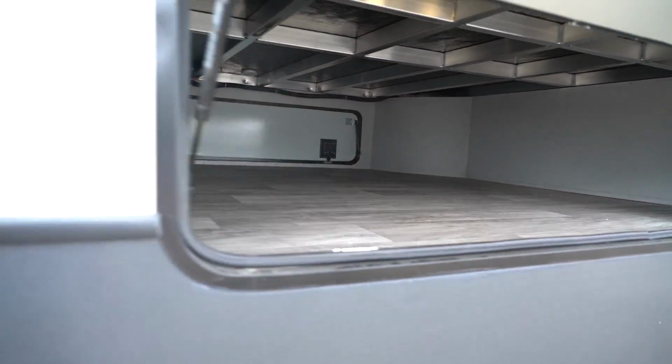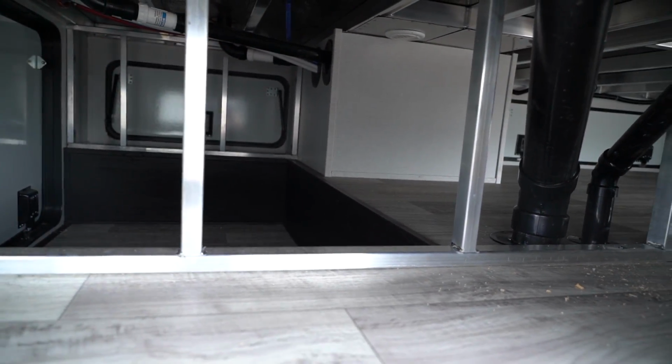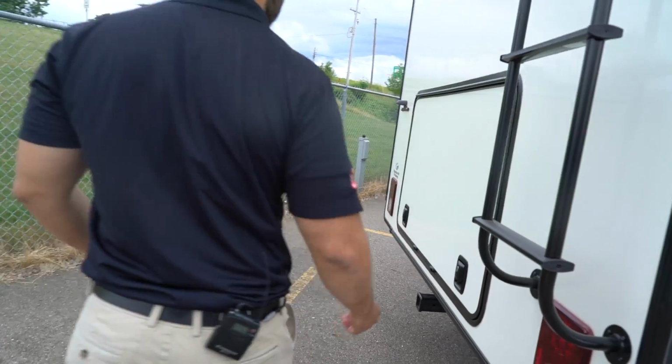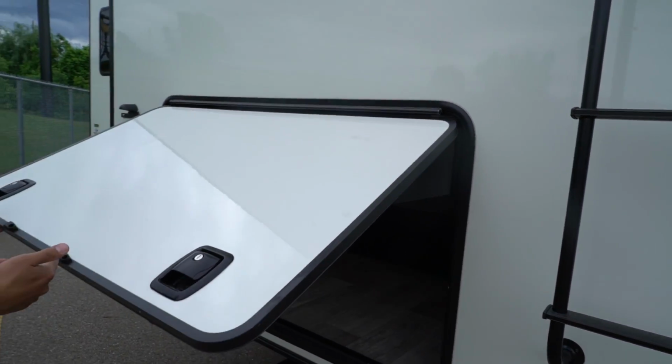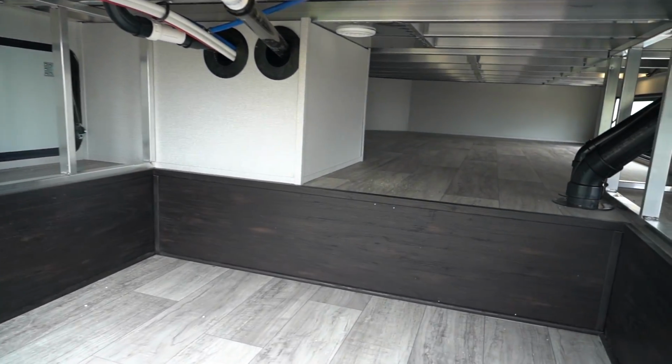So you got the big one right there. You have another one here. You do have some framework, but that's fine. You can still access this side area. You have the same doors on the other side. And when we come around to the back, open this guy up, slam latch, of course, covered hinge. You have magnetic catch. And look at that huge storage space there.